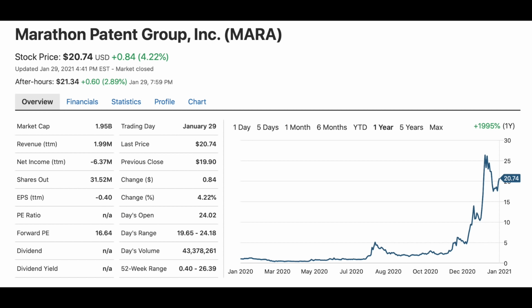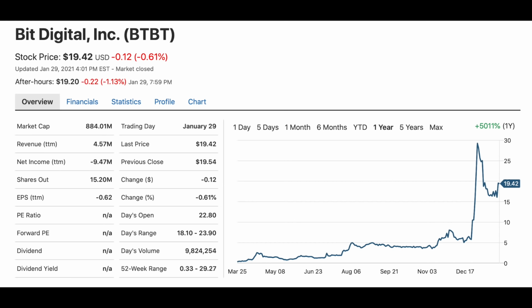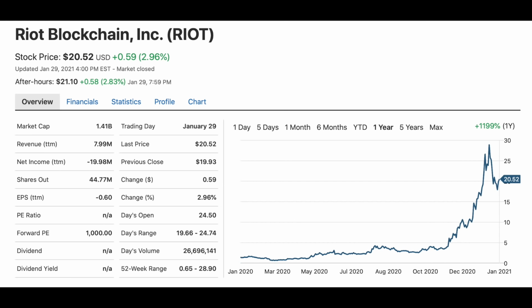The first one that I'm watching very, very closely and keeping an eye on is the Bitcoin and crypto sector, with these stocks. Some of these stocks include Marathon Patent Group, ticker symbol MARA, Bit Digital, ticker symbol BTBT, Riot Blockchain, ticker symbol RIOT. And these Bitcoin and crypto stocks like to run very, very quickly when Bitcoin does start going up again. Bitcoin has consolidated, it has pulled back a healthy amount.